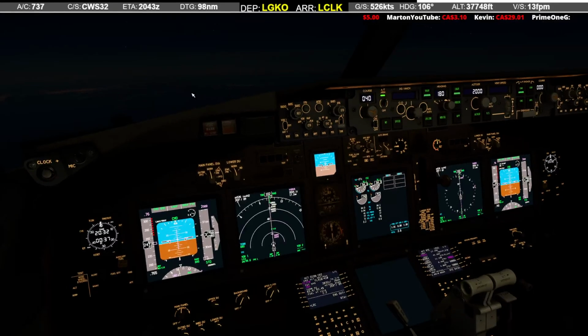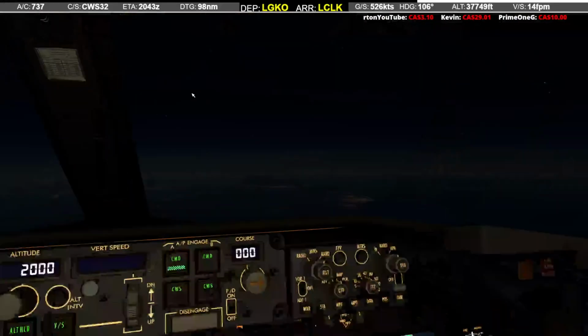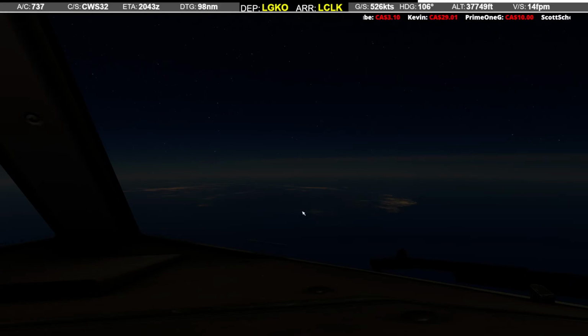All right, we can see the island ahead. Oops, let's get the front view there. There's Cyprus. Cyprus is laid out east to west. It's narrow north to south, longer east to west. All the mountains are over here. And of course it's split in half between the Greeks and the Turks. Just more contention over the island over the centuries.